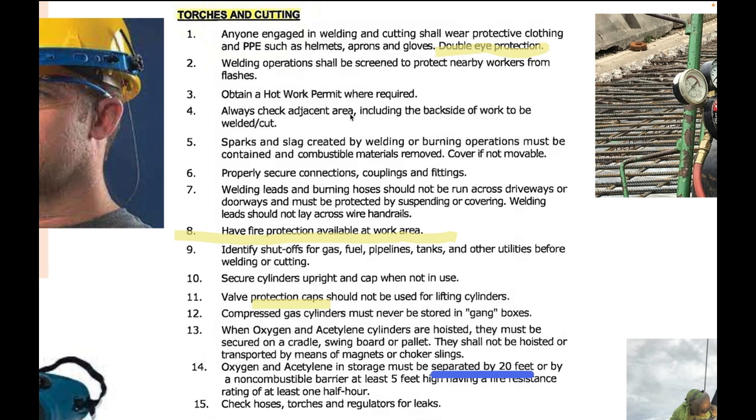The welding leads and burning hoses should not be run across a driveway or doorways, and must be protected, and suspending them is the best way. Welding leads should not lay across a wire handrail. It could electrocute someone if there was a bare spot in the welding lead. Always have fire protection available at the work site. You cannot do hot work, welding or cutting, without a fire extinguisher within 75 feet of the work. Typically, it should be on site in direct access to where the work is going on.